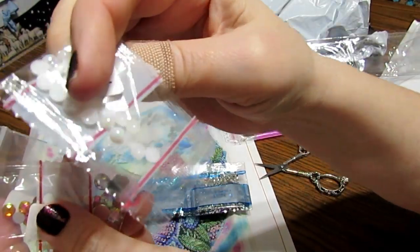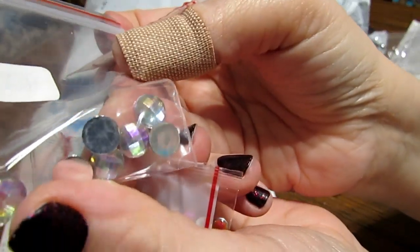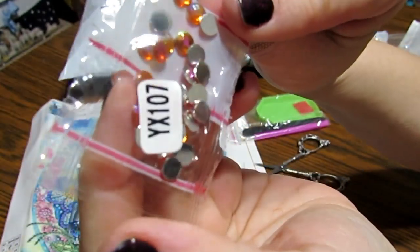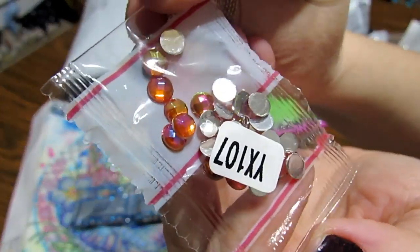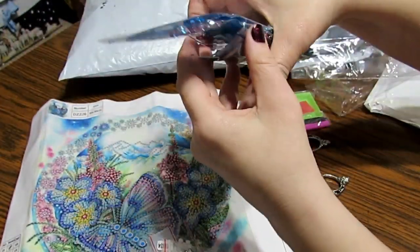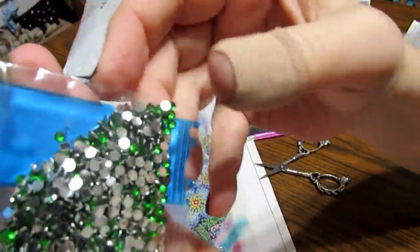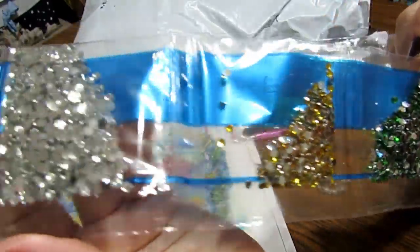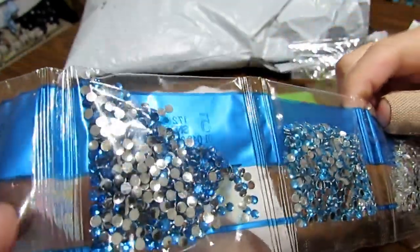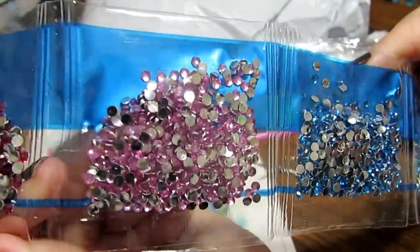Okay, here are the very special gems with the pearls. Ooh, yes. Some Aurora Borealis rhinestone crystals. And then we have some orange ones that are Aurora Borealis. They pick up different colors. They're just beautiful. And then you have these. Oh, they're gorgeous. Look at this. Just beautiful. This is going to shine so much. The drills from CES Deals are just beautiful.